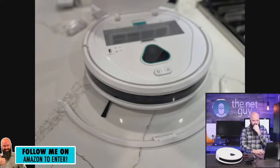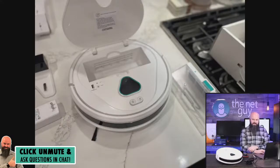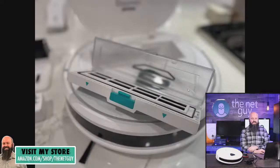The one thing you are going to have to do on this is pull off this packing cover for the bumper. It fits right behind the bumper, and that releases the bumper to work in and out. There is the bin. This is an oversized bin. When you compare it to the Wise or other ones, it definitely has an oversized bin.